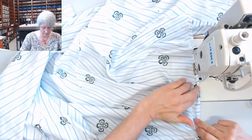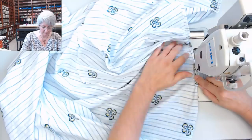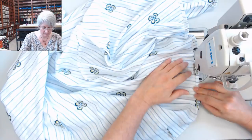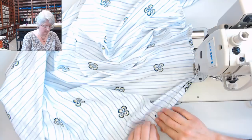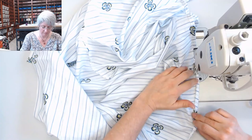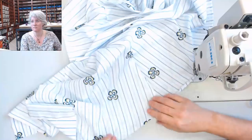I'm just roll hemming this. It wants to do it. It's satisfying. I need to press my seam allowance. It's open still.